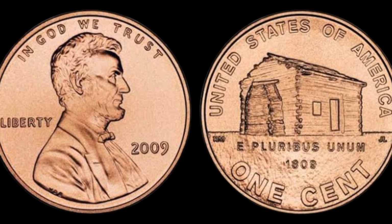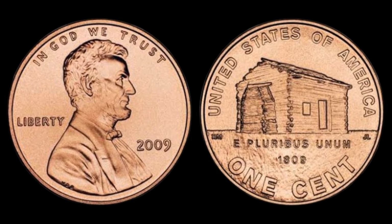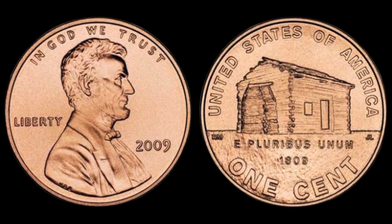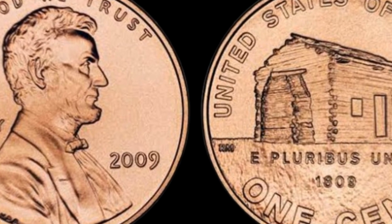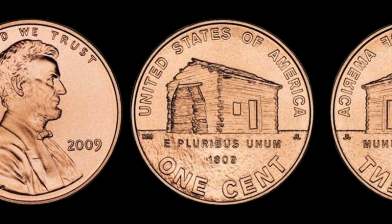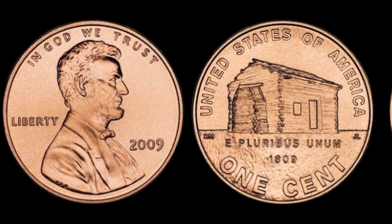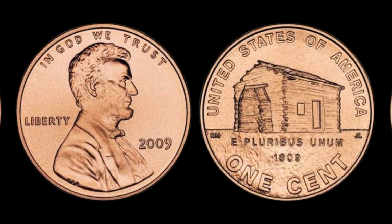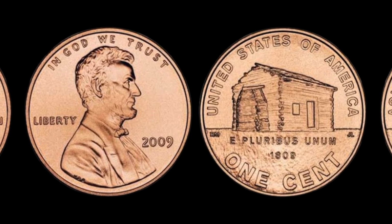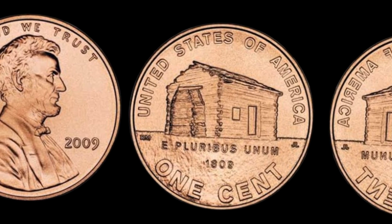Here are some key things that can send the value of your 2009 Lincoln penny skyrocketing. The ones with an S mint mark from San Francisco tend to be proof coins, which are highly collectible. Double die obverse, missing letters, off-center strikes, these can make a simple penny worth thousands. Some were mistakenly struck on copper nickel planchets instead of regular copper-coated zinc. Those are like unicorns in the coin world. If your penny looks brand new with no scratches, it could be graded as MS67 or higher, meaning big money.